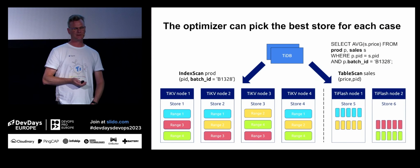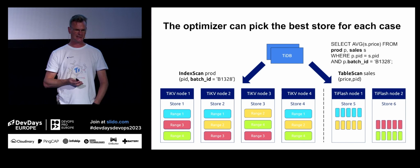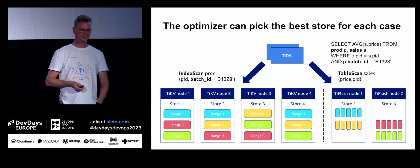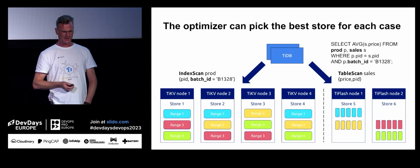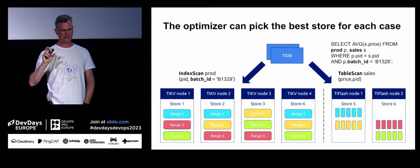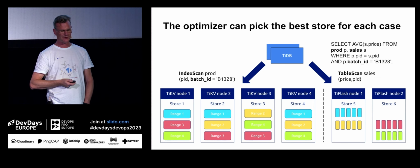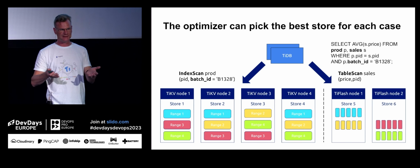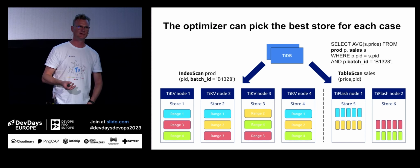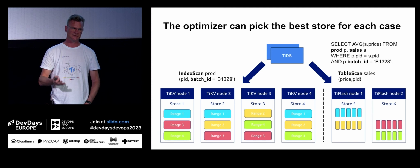So here's an example of that, when we're actually joining two tables, prod and sales. We're doing an average on sales, but we're doing a selection on the product. The selection is using an index for getting the product ID, and doing the average, then it's using the column store for scanning the price column for the matching PIDs, which means that you get the best of both worlds within a single system, without the hassle of having yet other systems or pipelining in between and a lot of plumbing that's needed, and keeping them in sync as well.